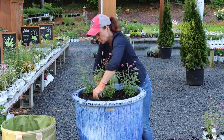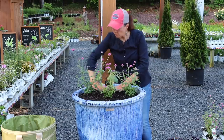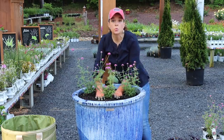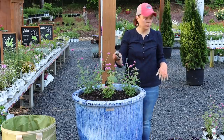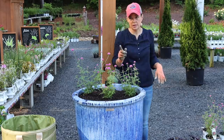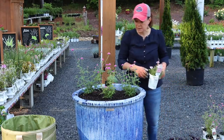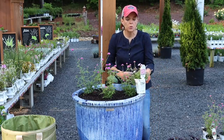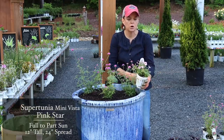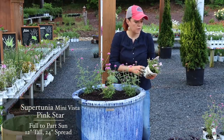So the Gomphrenas are gonna do great because of course this is all gonna be sun loving plants. All of these are annuals. They're gonna last one season. Gomphrena is a massive magnet for butterflies. They love it. All right, next, we're gonna come in here with the annual of the year, which is the Pink Star. It just is a beautiful white and pink striped, beautiful.